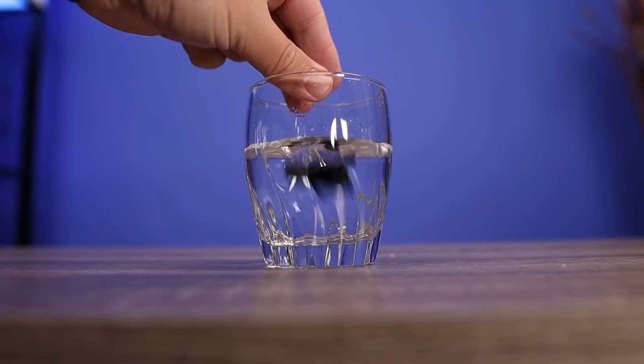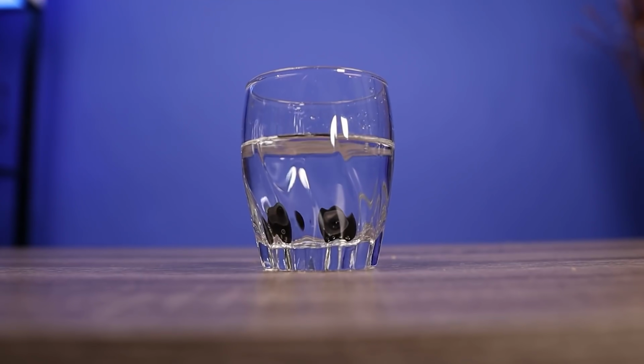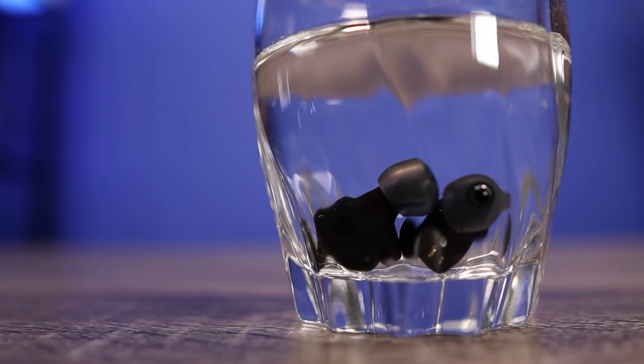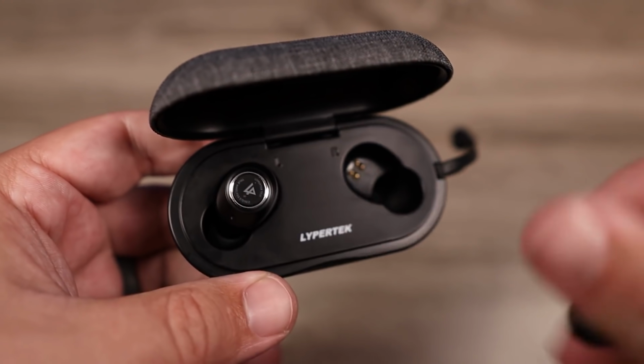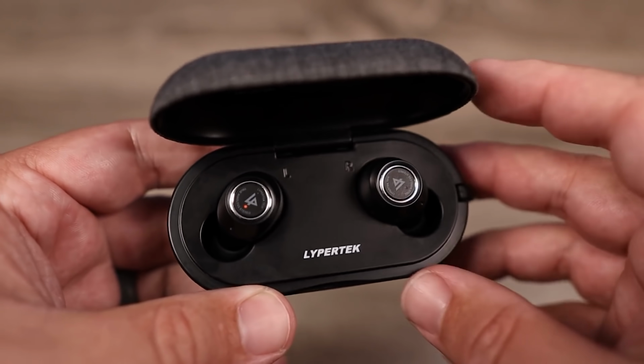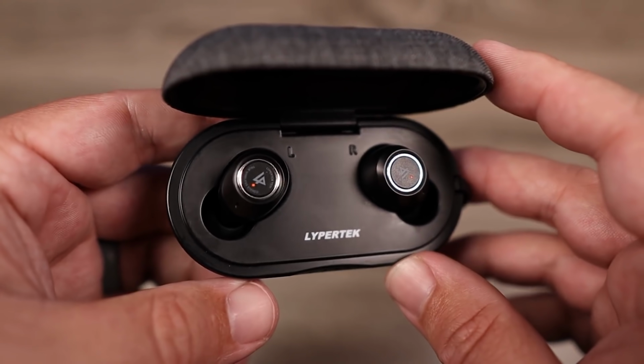Now, like I said earlier, this is the pair that has the IPX7 rating. So this one you can actually submerge into water. So if you are somebody that does a lot more things outdoors, or if you're around a pool, this is one of those pairs that you're going to be fine using in those type of environments.